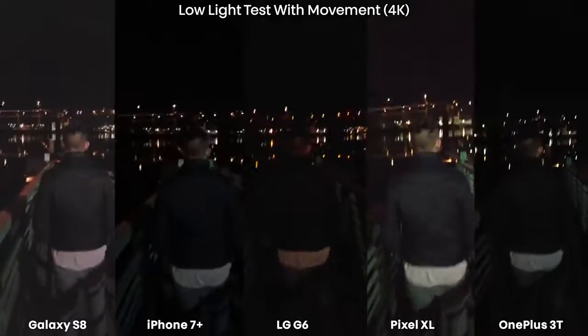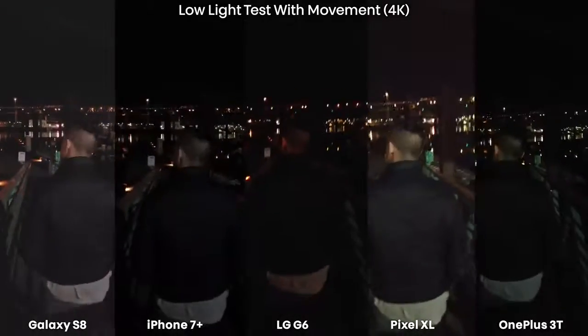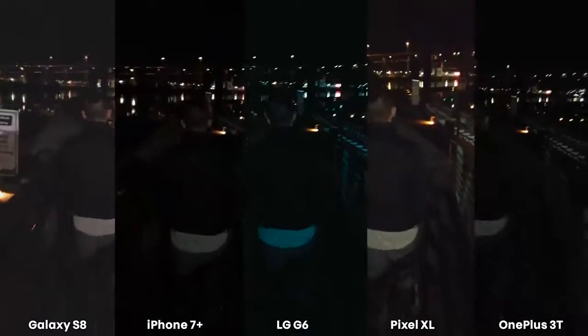All right, so here's some low light movement for you guys. Just want to see what these look like in the dark once we start moving. Man, the G6 is a little too dark. I want to see if there's anything I could do to make that brighter, but it doesn't really look like it. Wow, the Pixel is so bad here. The OnePlus 3T, you can barely make out what's going on. The Galaxy's grainy, but still make out a pretty decent amount.